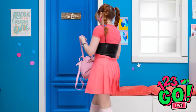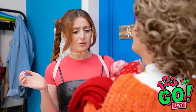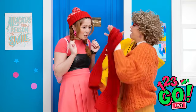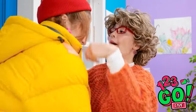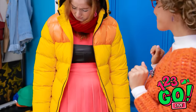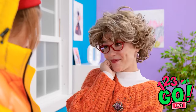I don't have time, Mom. But you need a jacket. Mom, I'm not a kid. You don't want to catch a cold. And you look cute. Mom, quit it! This is so embarrassing. Let's put this jacket on you. That's better. You look so cozy. And dare I say it, so fashionable. You're kidding, right? Now hurry along.